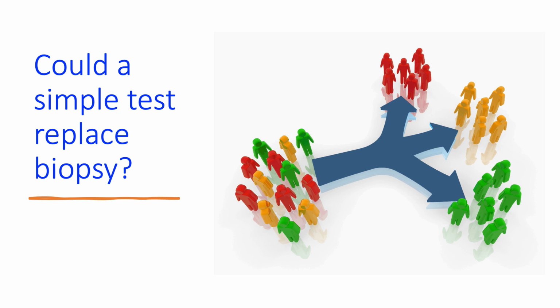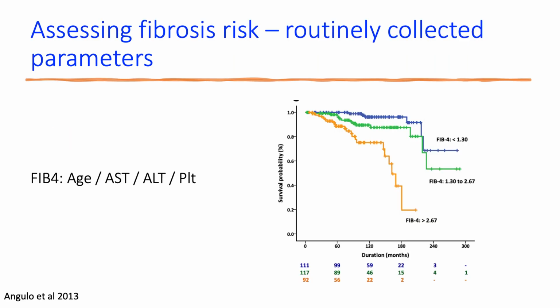What about a simple test? The answer is there are some tests that we can do. We can do a score, we can do a sum. We can get our calculator out and measure two simple blood tests that relate to the liver. We can measure the number of platelets circulating in the blood, put the age in, and we get a score. What's good about that score is we can split this survival curve so that people on a high-risk trajectory can be identified based on their score. That seems reasonable.